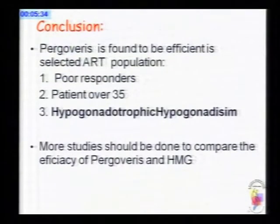So if we conclude the lecture, Pergoveris is found to be efficient in selected ART population, not in non-selected. The group that may benefit from it are poor responders, patients over 35, and of course hypogonadotropic hypogonadism, because they lack the LH. But more studies should be done to compare the efficiency of Pergoveris and HMG, because we all know that Pergoveris, because it's recombinant, is much more expensive than the HMGs.